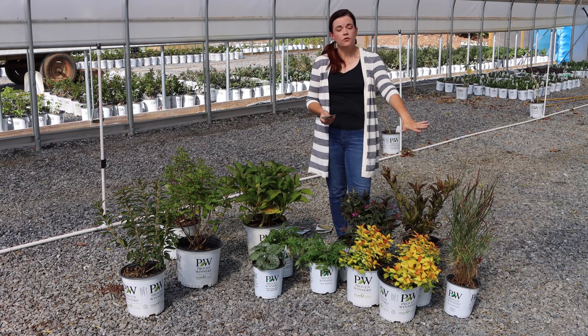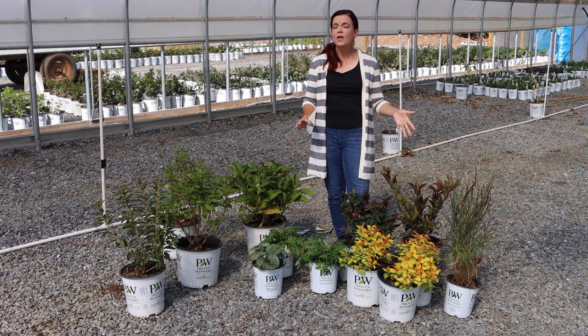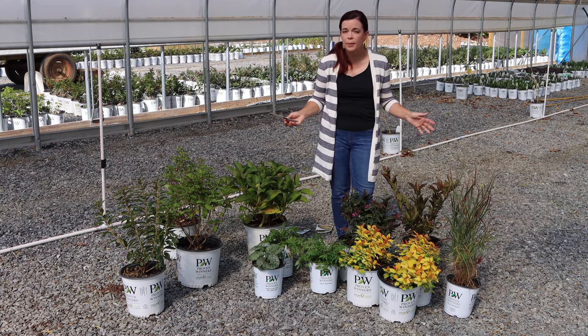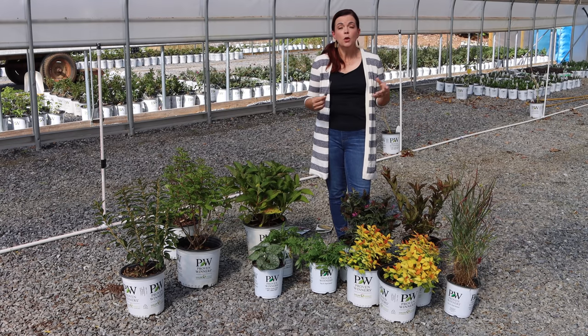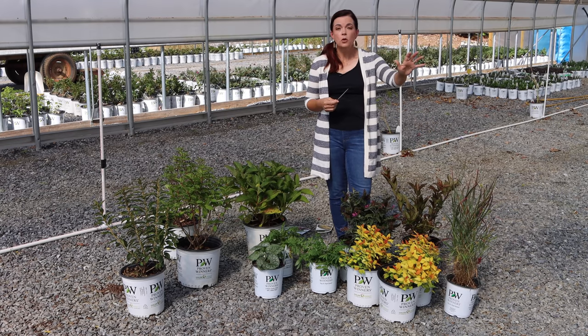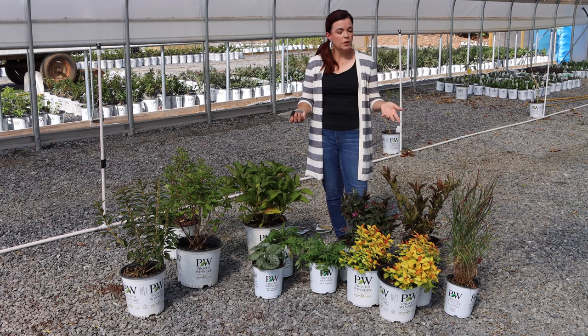Yes, once a frost or a freeze comes, all this foliage will turn brown. If that bothers you, go ahead and cut it back. You don't have to worry about it. But I know a lot of people, myself included, will leave that brown foliage during the winter because it still brings you some height and texture to the garden, even though it is brown.